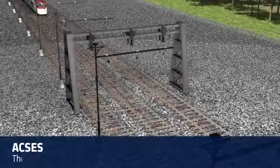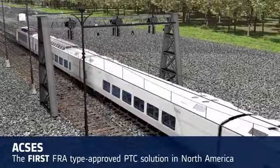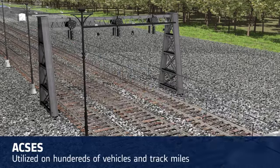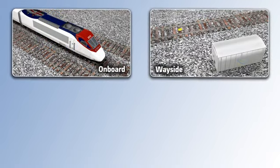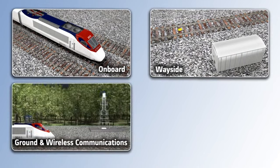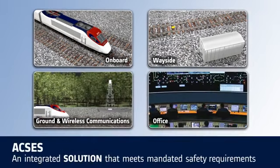Alstom's Access is the first FRA type-approved PTC solution in North America. It is utilized on hundreds of vehicles and track miles. So how does Access work? The Access solution is comprised of 4 subsystems: onboard systems, wayside systems, communication network, and a central office. Together, these subsystems form an integrated solution that meets mandated safety requirements.